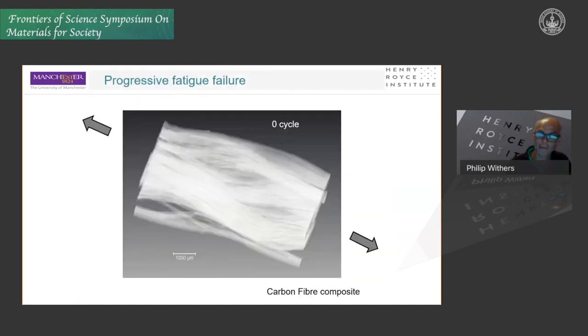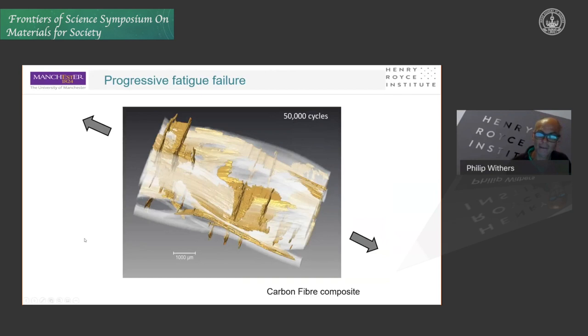And what we can see is, over the many cycles, the cracks will start to appear and grow. So first we get transverse ply cracks. You can see a number of transverse ply cracks occurring in the carbon tows that run perpendicular to the applied load. And that occurs at just 1,000 cycles. And after 5,000 cycles, we now have an increasing number of transverse ply cracks, as well as some longitudinal delaminations and cracks.